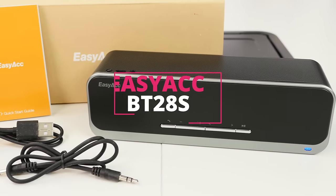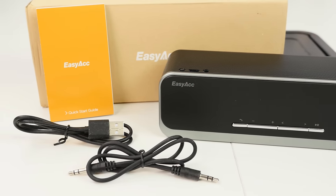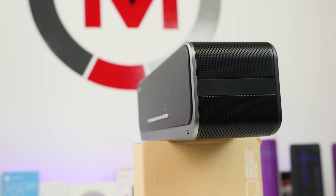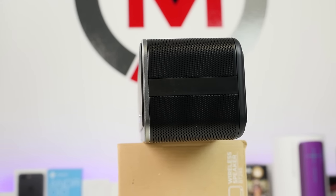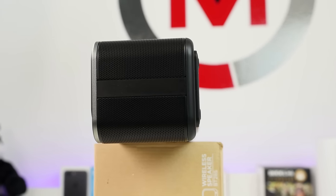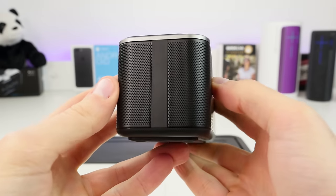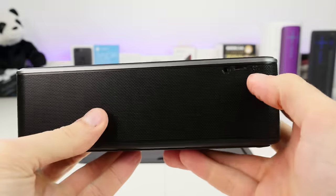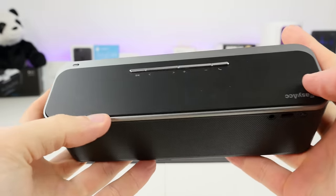If those cheaper speakers are not loud enough, but you like the form factor, check out the EZAC 20W speaker with 10W dual drivers. It retails for around 50 bucks, but also comes with a nice sound and a massive 4000mAh battery. The way you put it on the table is a bit strange, and one side is more bass heavy, while the other side puts out more high and mid tones. The battery life is really good for 20W, because we got around 12 to 14 hours depending on the volume.